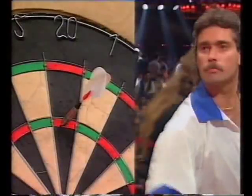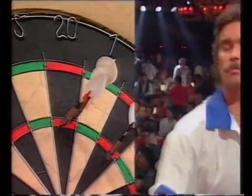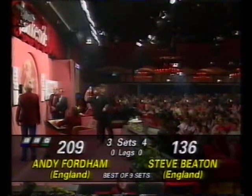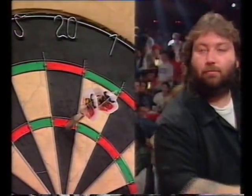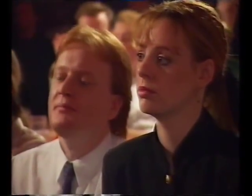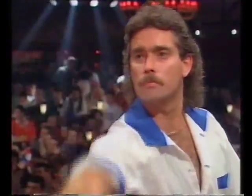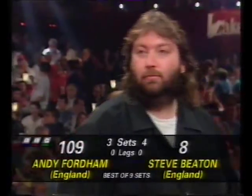100. Awkward, that first start. He does well. 98. Switch to the 18s. Didn't want to try and force it over the top, and had left 136. Steve, you require 136. Another treble 20. Double 8 for 136. Oh, he pushed the wire over. 28. Chances still. Require 109.